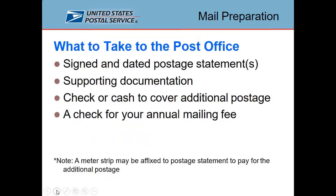So what you need to take to the Postal Service: a signed and dated postage statement, supporting documentation, a check or cash to cover the additional cost of postage, and check your annual fee. Make sure that that is paid for at that time too.